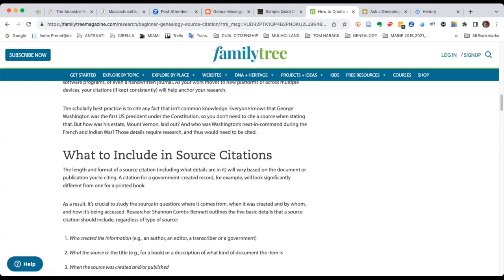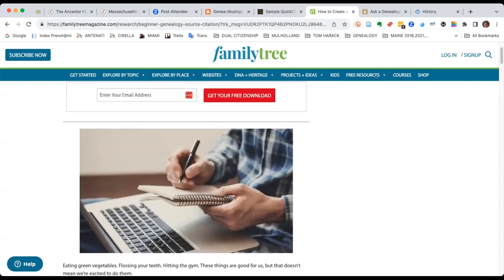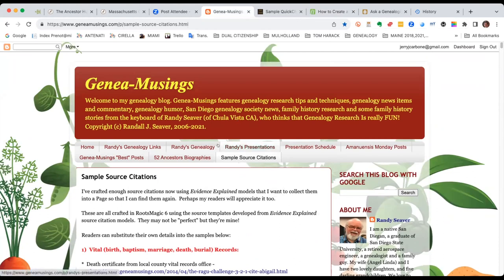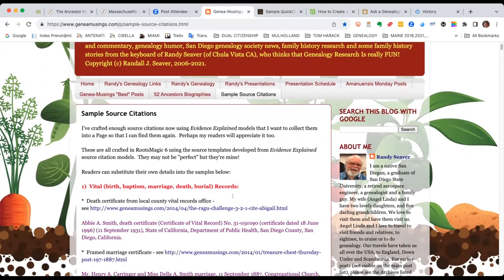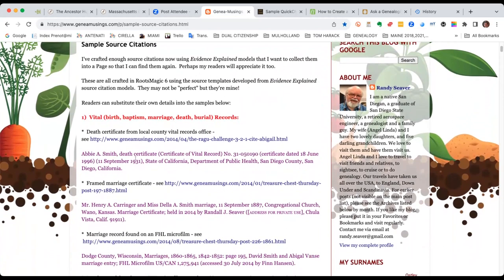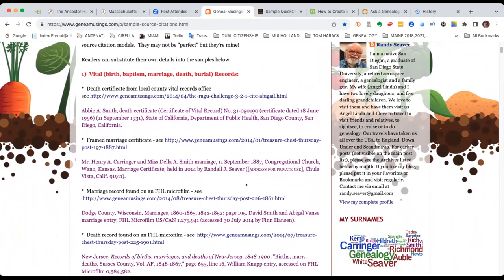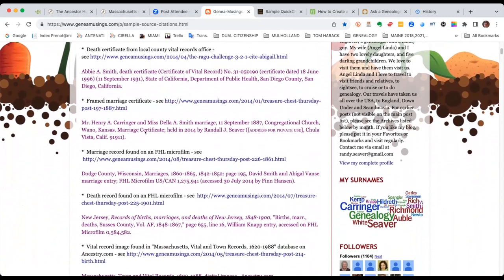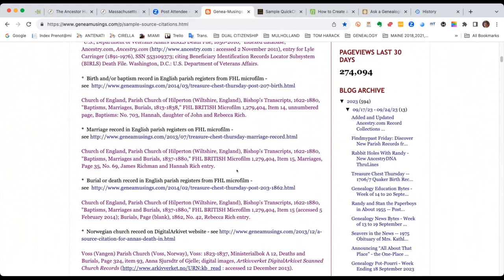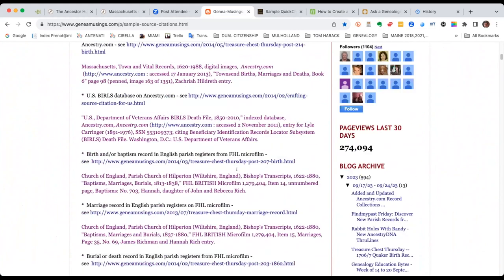But there are some other sites that I'll show real quickly. This fellow here is named Randy Seaver, and he operates a blog where he puts up samples of citations, and they're constructed very, very well. Here he does vital records. You could actually copy and paste these and just change the names to what you're doing. That'll give you some idea about how to cite, like here's a framed marriage certificate, a vital record from Massachusetts. He has quite a few here as templates, so this would be a good one to use.